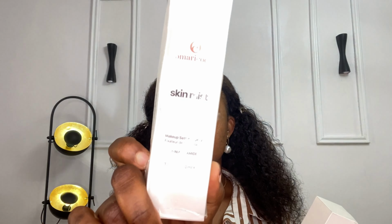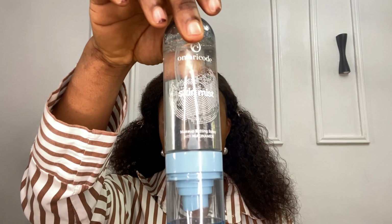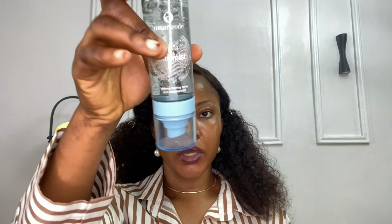It works. So this is their skin mist with niacinamide, which is a very fantastic product for the skin. This is what the packaging looks like. This one is not matte, it's like a hydrating facial mist, and this is what it looks like, okay? Something I like to do sometimes is just go ahead and spritz this all over my face before I apply foundation, okay? So that's what I'm gonna do. And this just helps, you know, lock in all of that skin prep that we've done.